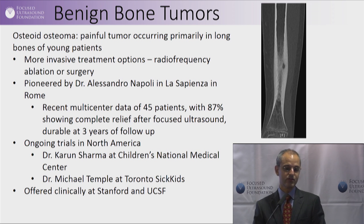There are ongoing trials in North America seeking to replicate and extend these results. Dr. Sharma at Children's National here in DC, and also Dr. Temple in Toronto SickKids. And then we also have been offering this at Stanford and UCSF as a clinical alternative.